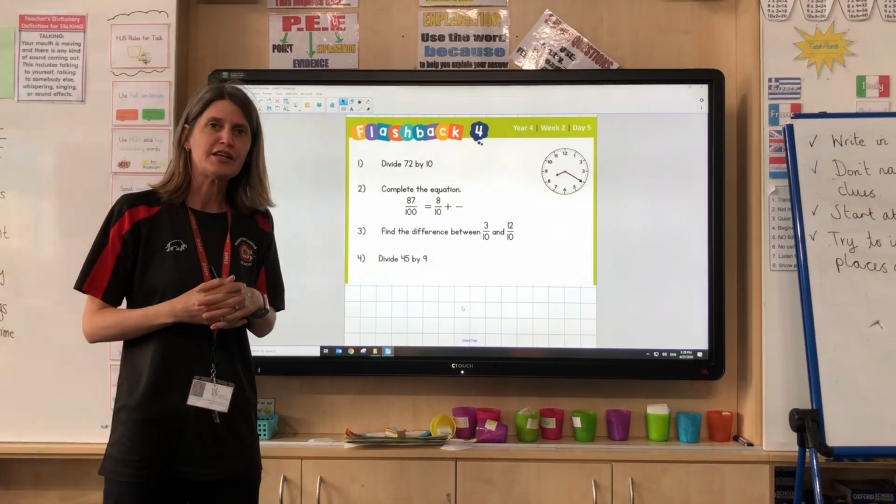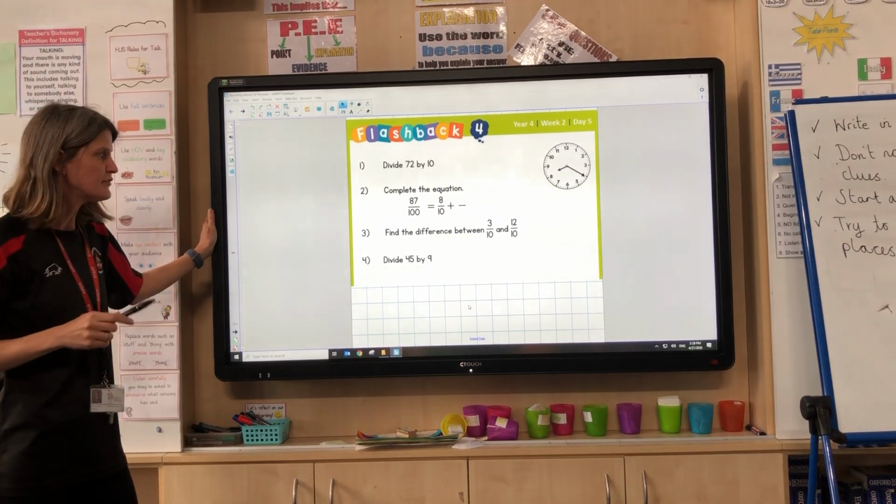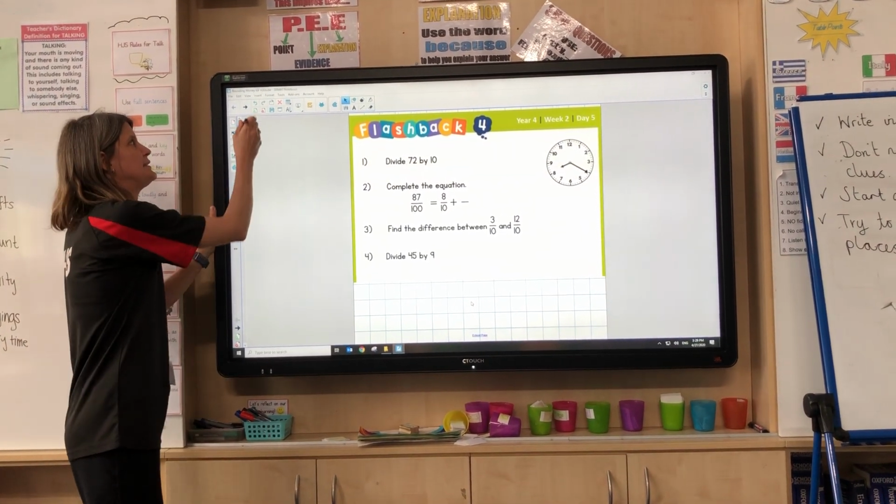In today's lesson you're going to be looking at rounding amounts of money to the nearest pound. Here's your starter, pause the film and then check the answers when you're ready.